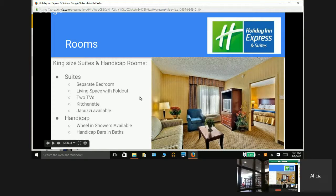And a lot of people tend to request those. And on our ground floor, we have 4 bedrooms that are handicap accessible, which means when they come in, the keyhole is lower for anybody that would happen to be in a wheelchair. We also have 2 of the rooms that have wheel-in access for showering, and then, of course, they have the handicap bars in the bathrooms.